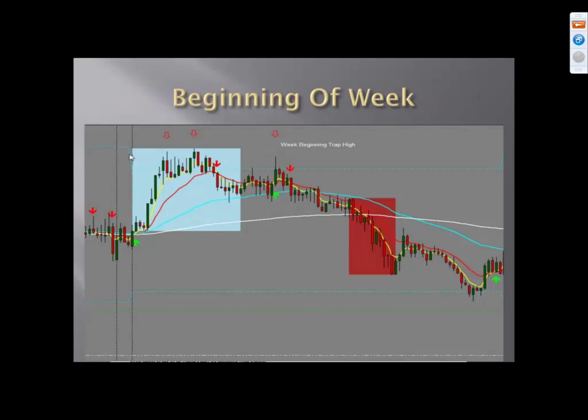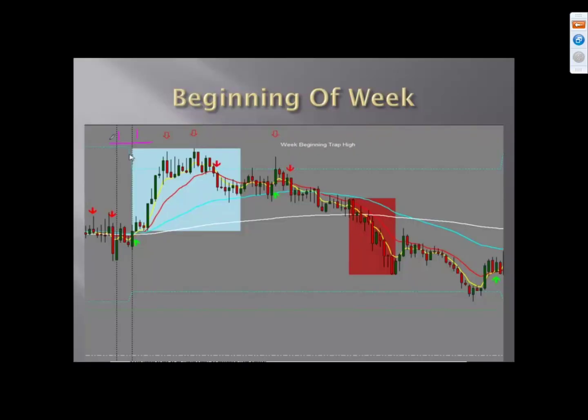Some of you just installed the indicators. I'll give you a brief update on it. These double tracers right here. Let me grab my little ballpoint pen. I'm excited. These little tracers right here and right here. These two lines. This is Friday. This area is Sunday. This is Monday. This is the beginning of the week. The double black tracer is the beginning of the week.